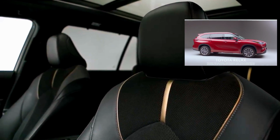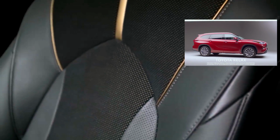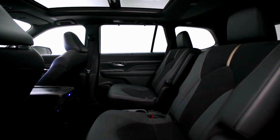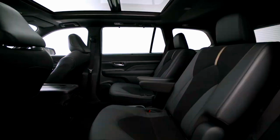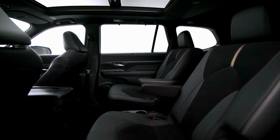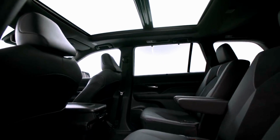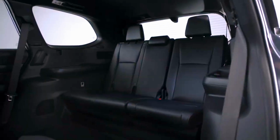Furthermore, the Grand Highlander gets Toyota's new proactive driving assist, which provides automated speed control based on traffic and road conditions, guys. So this is the extras that you get with the TSS 3.0 over the TSS 2.5 in the regular Highlander. But I believe this is what matters to you the most.